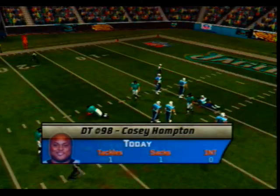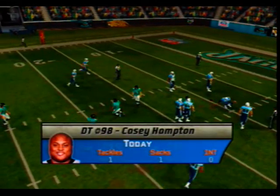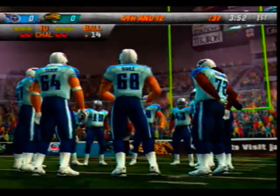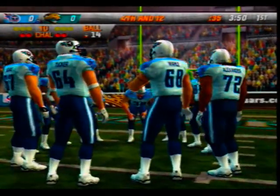This team is extremely active on defense, whether it's flowing from sideline to sideline or when they're rushing the passer. Maybe they should keep a couple extra guys in the block just to slow this pass rush down.